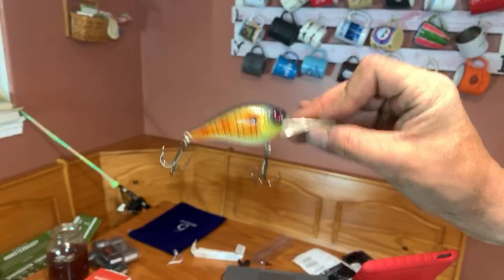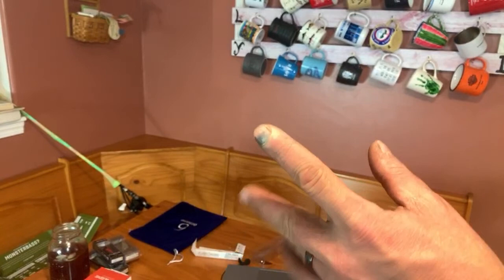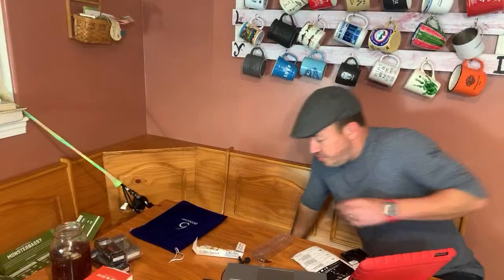I smashed my finger last Friday, and I'm going to lose my nail, so it's awful. My nail's about to fall off. It's pretty gross. So yeah, that was pretty gross.